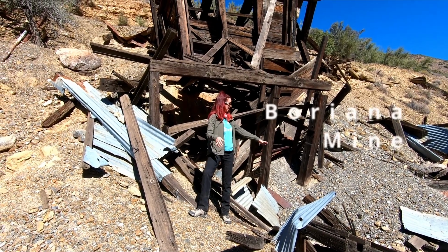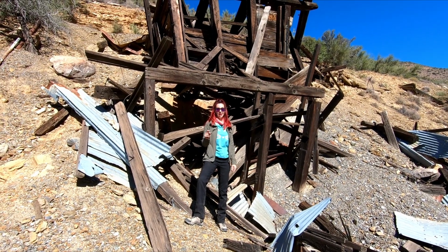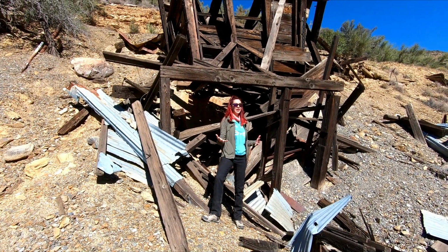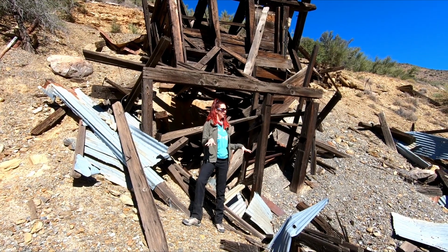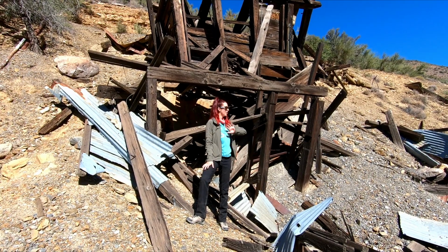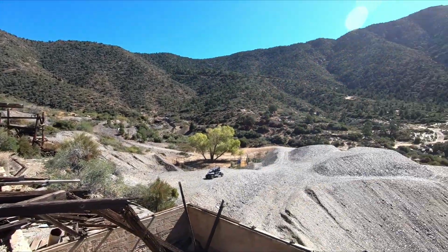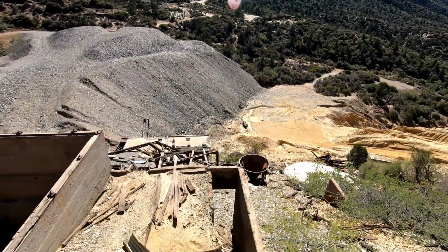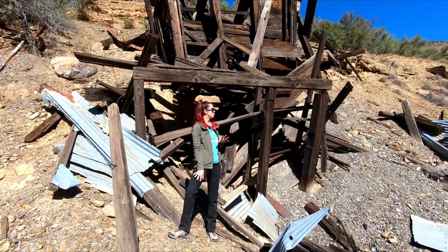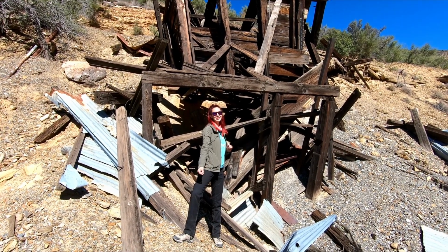I am standing in the mill site of the Boriana mine. It was an old tungsten mine, first brought into commission in 1908, and it stopped in 1947-ish. There's a lot of workings around, a lot of old mines, a lot of dump piles, adits that have been closed in, huge tailings piles, and this enormous mill site, as well as old cars and a bunch of different stuff. So thank you all so much for being part of my adventure, and let's go see what we find.